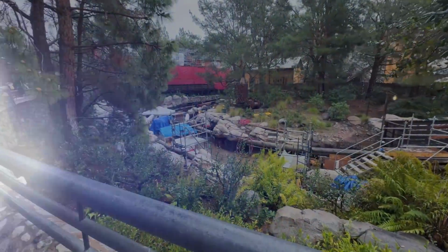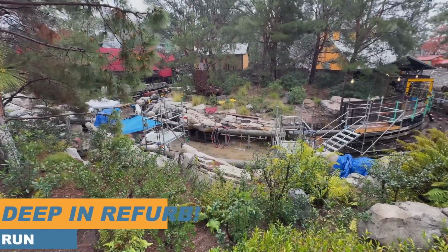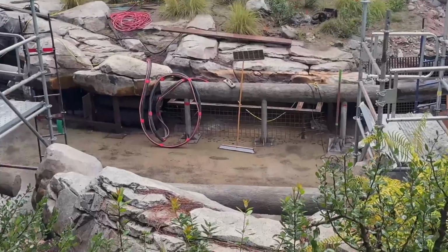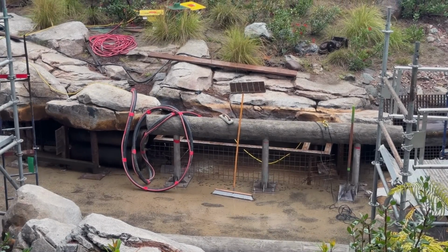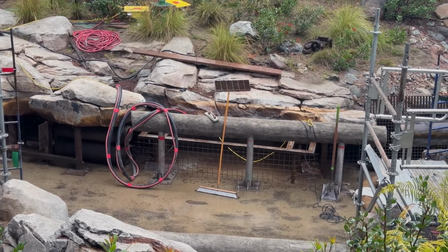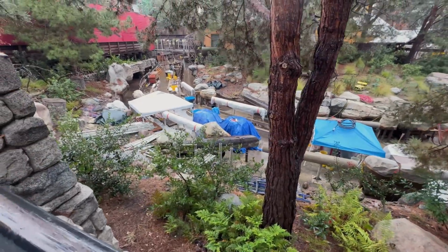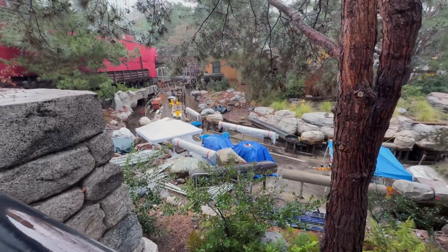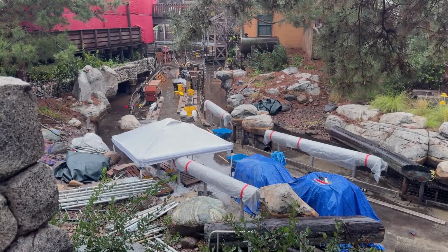And then lastly, Grizzly River Run. Again, we can't really see much happening here because of the rain, so they've got everything covered up, but we can see that they did actually evolve those logs there, the fabricated faux wood logs. They're into another stage. They've added, I don't know what you call that, the texture to the log, so it's no longer just mesh. They've added the texture to it, and then they've got to paint it and add a little bit more finish to that. But they're making progress there.